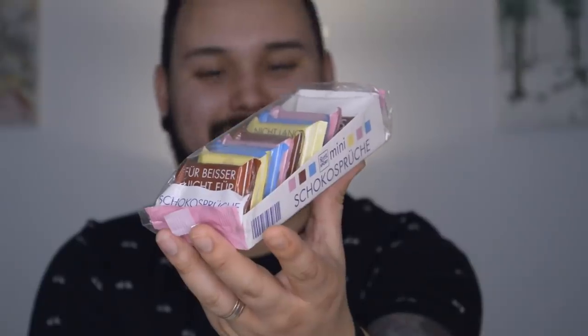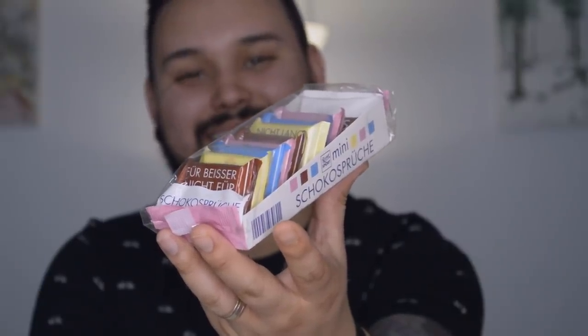How about now we try out some of these? These are called Fur Bizer Nich Fur Lutsche. And then it says Schoko Spruche. You know what? I'm gonna try the yellow one. Oh, no, the blue one. No, yellow. You know what? I'm gonna make an entire judgment based off of this one.